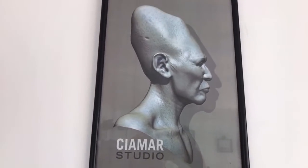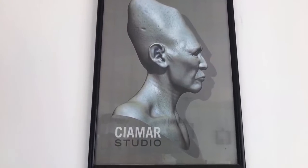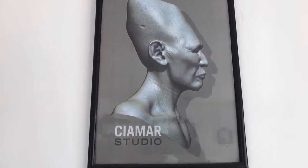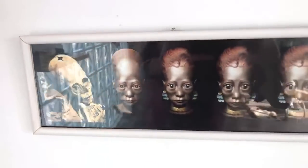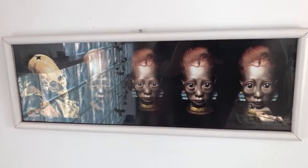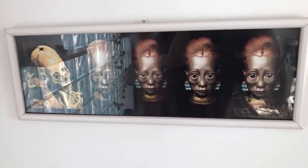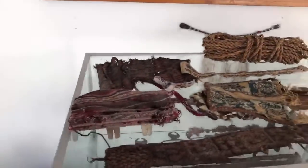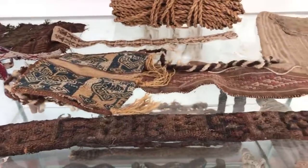And then we have this, an elongated skull replica based on an actual skull. This was created by Marcia K. Moore. And this is another series of works that Marcia did of a baby elongated skull, in this case Waiki, the one located in the highlands of Peru. And we have some textiles from different cultures in Peru.